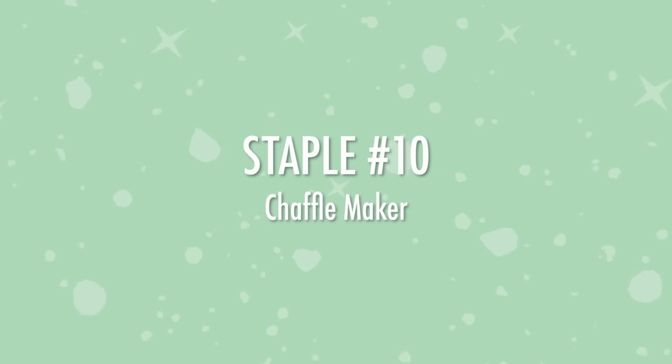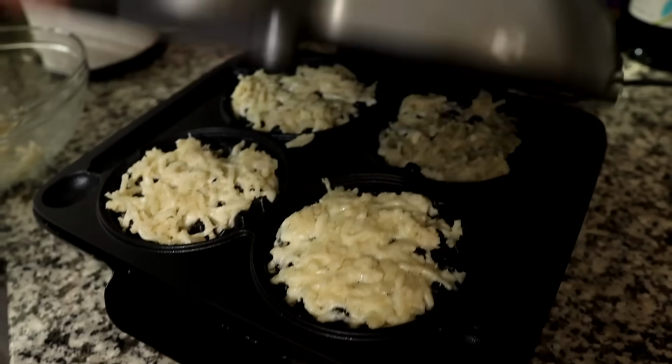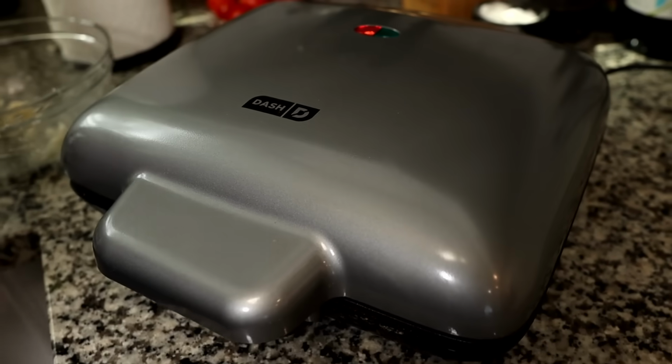Okay, so number 10 is not an ingredient, but it is a piece of machinery. Device. It's a device. It's a life-changing piece of machinery. And it is a chaffle maker, also known as a waffle maker. Chaffles are cheese waffles, and they are one of the most versatile things that you can make on keto. And you will need a mini waffle maker to do so. We like the one from Dash because it works really well. We don't have to spray it with oil.